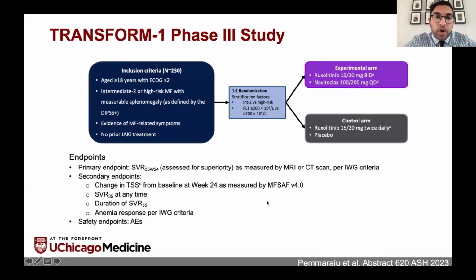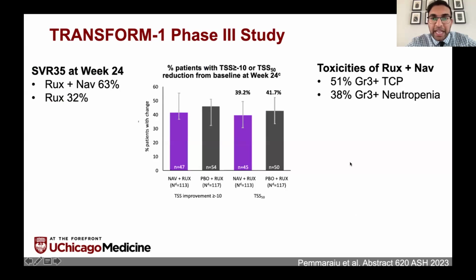So the Transform-1 phase 3 study, which was presented at our ASH annual meeting about a year ago, looked at patients with intermediate or high-risk myelofibrosis and randomized them to either receiving ruxolitinib, which is the JAK inhibitor I previously discussed, by itself, or ruxolitinib combined with a drug called navitoclax, which is a BCL2 BCLXL inhibitor. And what was looked at was reduction in spleen size, along with a number of other endpoints, including improved symptom burden. And important things that were found in this study.